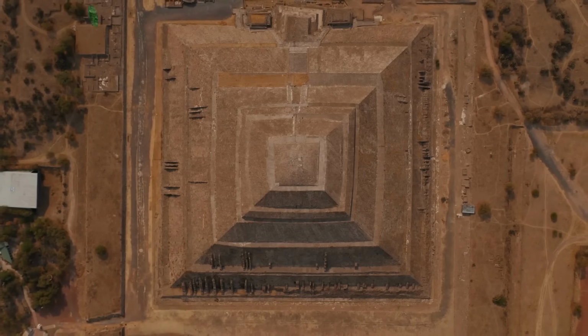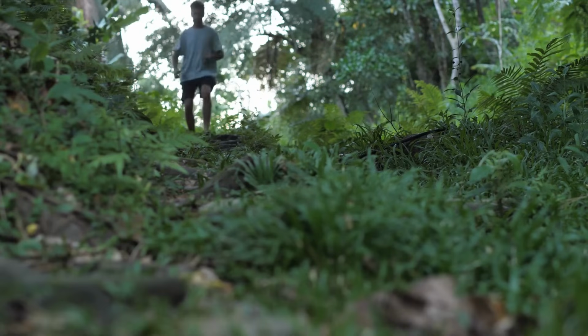Why didn't we find them until now? Well, they were concealed by really thick vegetation, which made it difficult for archaeologists to reach them.